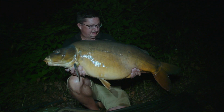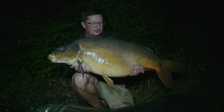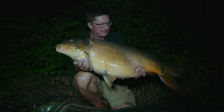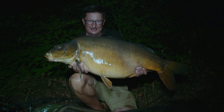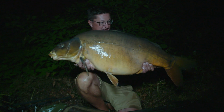Check that out. 44 pounds of canal carp. My first 40 pounder from Holland, and an absolutely amazing creature, one I am so proud to catch. 20 kilo carp from the canal. That is a proper achievement. Job done. Right, we're going to put him in the sling. Only a few hours till it gets light, and show you in all his glory in the morning.